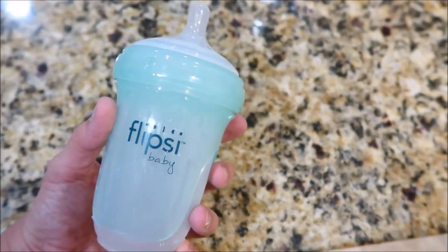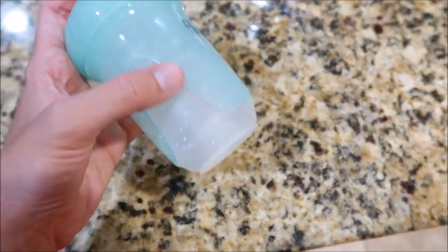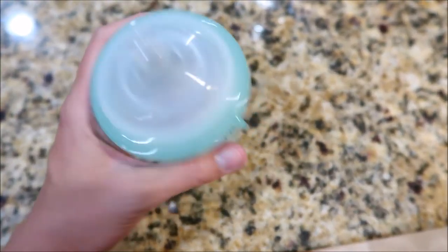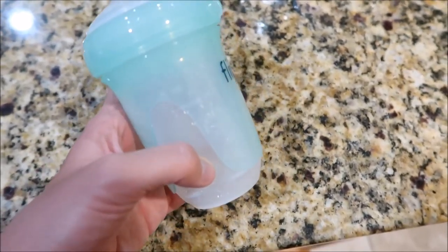He doesn't have any issues with air getting stuck in it, and also it's so easy to clean. I just cleaned this one, that's why you can see water droplets, and I just put it back together before drying it so I could show you guys. It turns inside out, so I'll put a clip of me cleaning it.